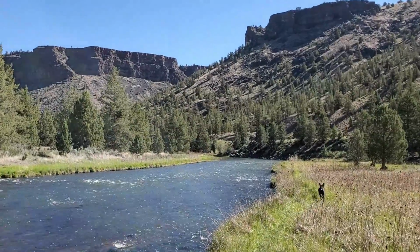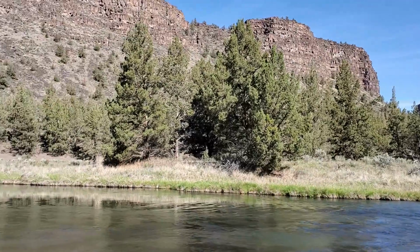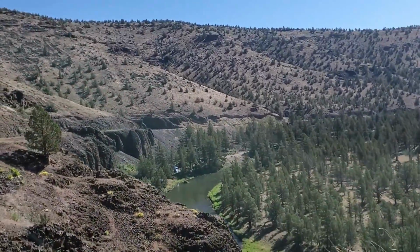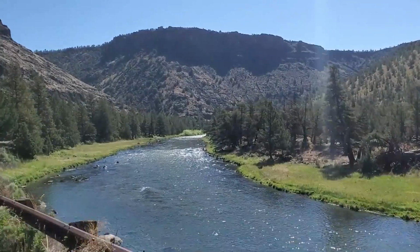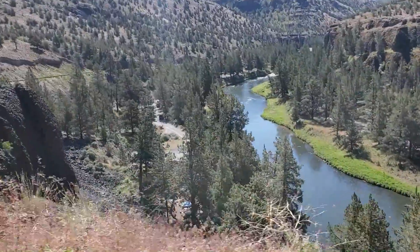The Crooked River is a different kind of beauty. Not in the forest, not deep in the Ponderosa Forest, like the Metolius River we showed you, or the Fall River you'll see coming up. But it's a dry, arid, deserty kind of beautiful. But it's in a canyon. So you've got sagebrush, junipers, all within this beautiful canyon. It's a different kind of beauty, but it's definitely stunning in its own right.